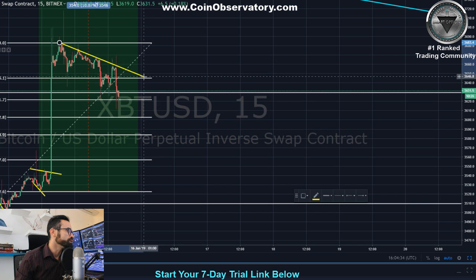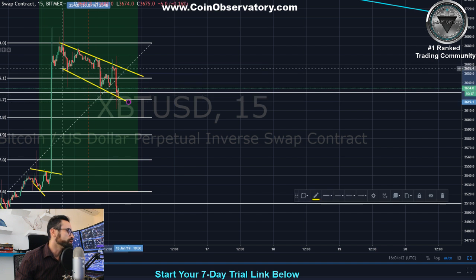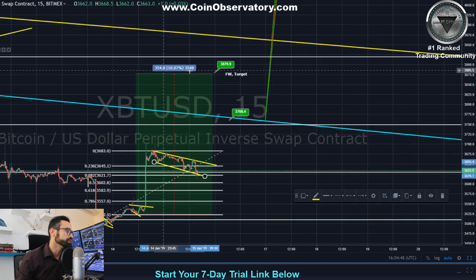We've seen a lot of these head turns, a lot of these impulses happen on a descending broadening wedge. It looks like we're starting to set up another one. Just right here, it's looking like another descending broadening wedge. I do believe if this resistance breaks, we're going to see a leg up.